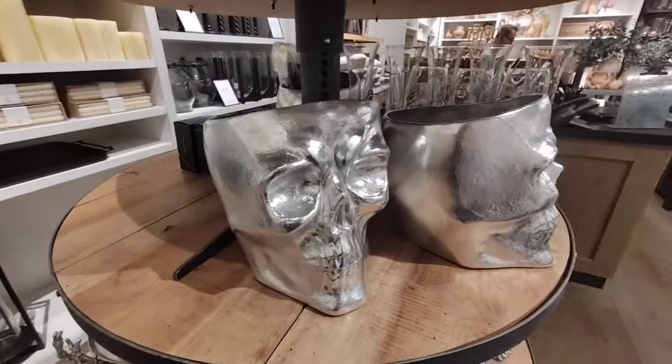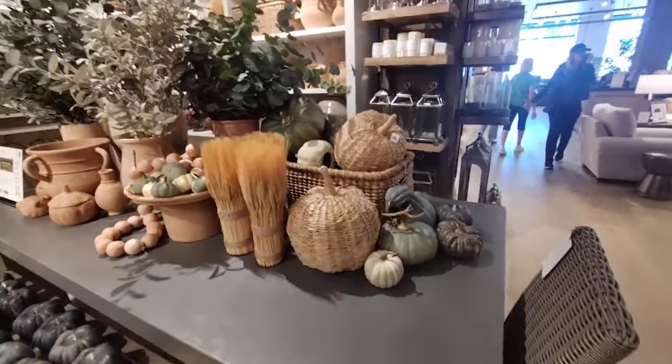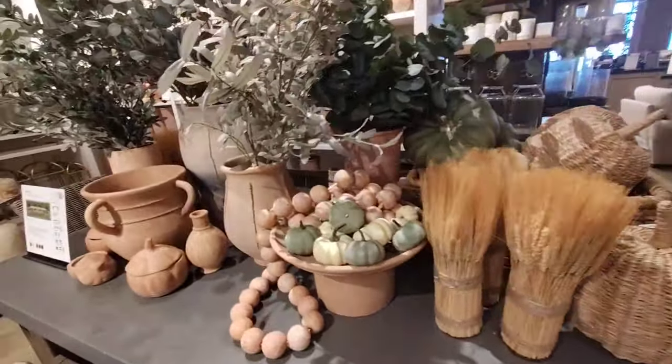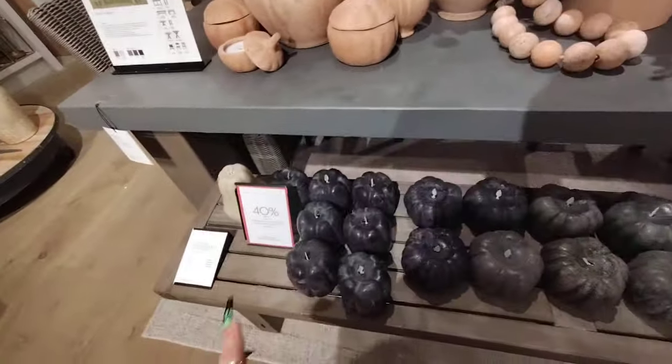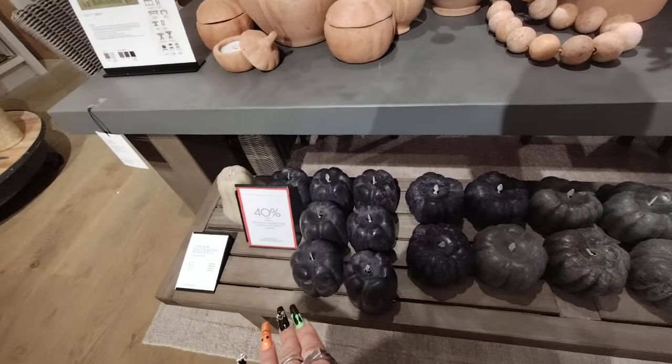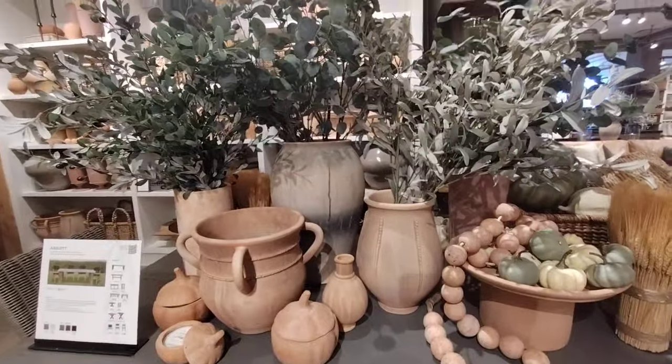All right, you guys, hold on. And here's another, here's their fall stuff. We've seen a lot of this being duped. And again, this is also 40% off premium flameless pumpkin candles. So those are 40% off. But look at how beautiful everything looks.